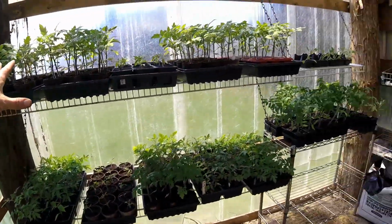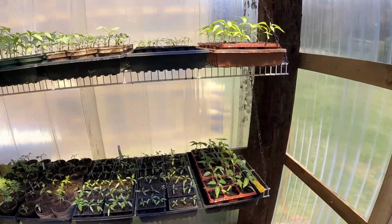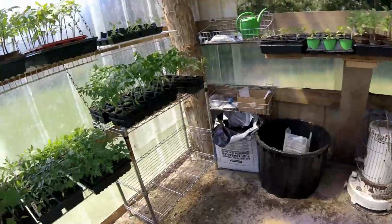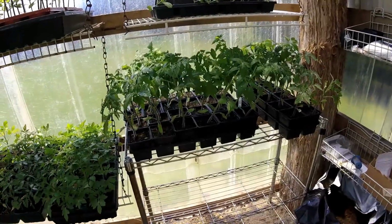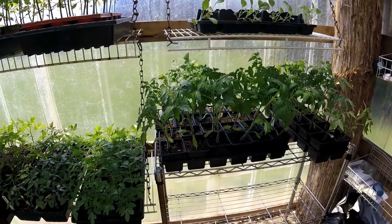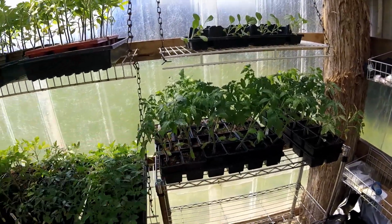All right, everything is transplanted, watered, rotated, good for at least a week, I would think. Before long, these better boys have to go out. You see how big those guys are getting. But luckily, it's almost the 1st of May. I would say, depending on the weather and the rain, within a week or so, I should be able to get these in the garden, at least the garden up here.